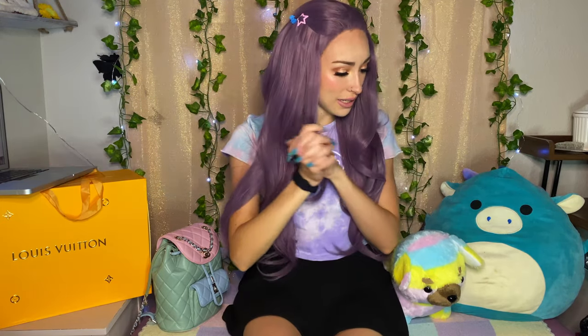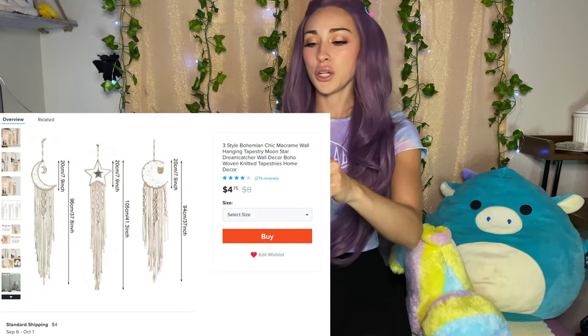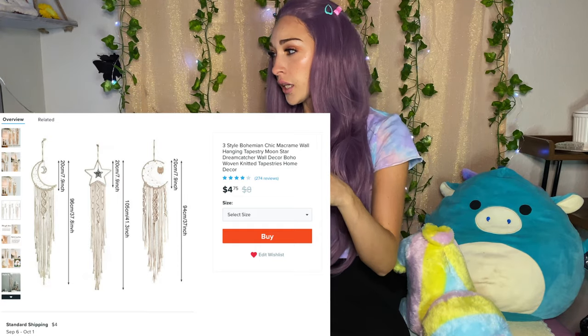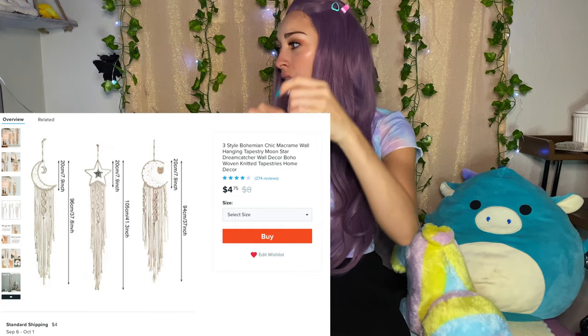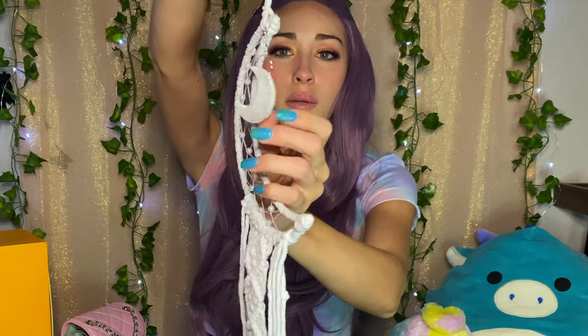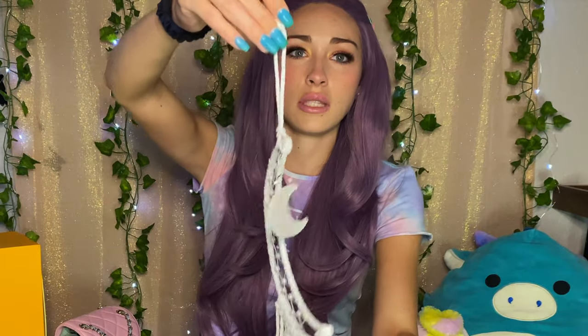Okay, now this is the last item. It's this little cute little moon. I'm actually quite upset that they had it different from the picture. It is a cream color and what they send you is a white. So you can see little things on here that are cheap, like this part's cheap right here. Little pearls are cheap. I mean, everything's cheap about it, but it was like $9.